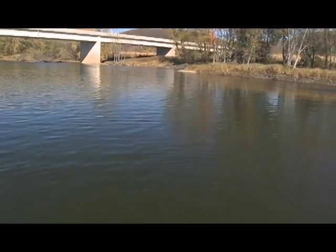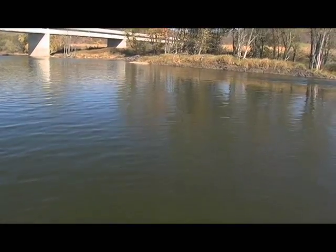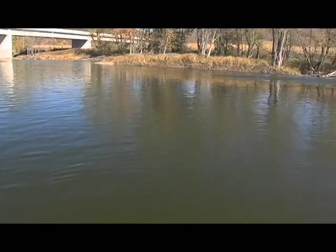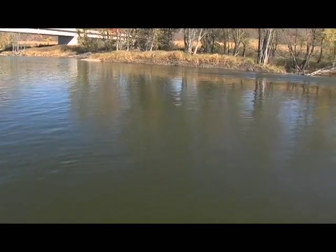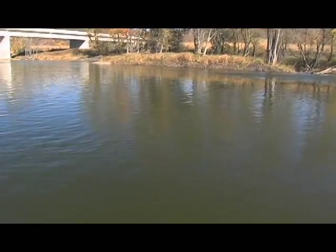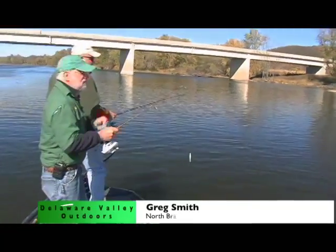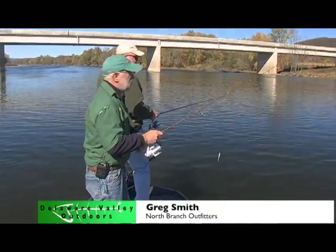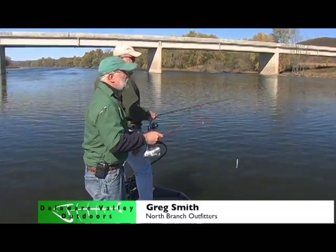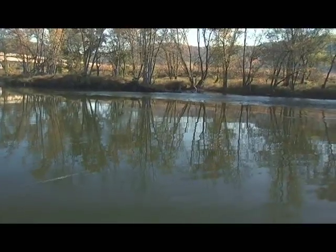This is kind of not a fall area on normal conditions, but we're having a weird fall in that temperatures have lasted into the 60s here into late October, and just the last couple of days have gone into the 50s. So the fish are just transitioning. We have deep water right here, and they're feeding heavily up for winter. And they're basically laying right along that rift, right along that current seam.